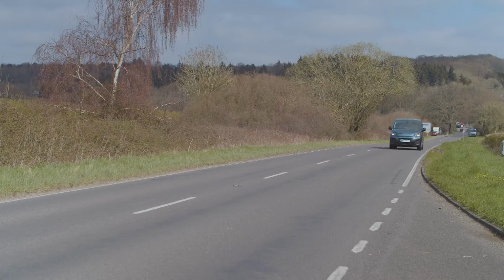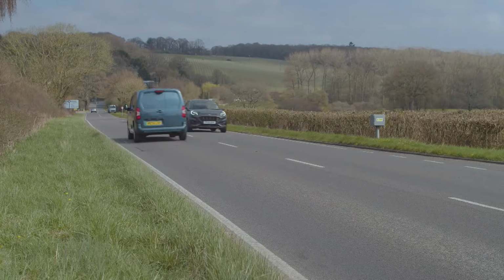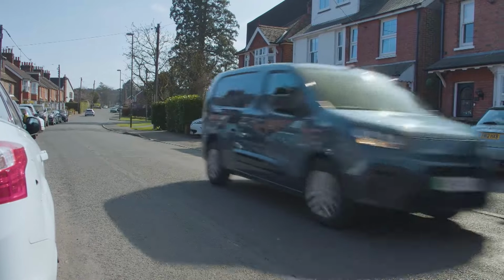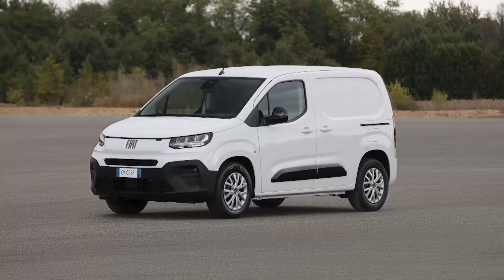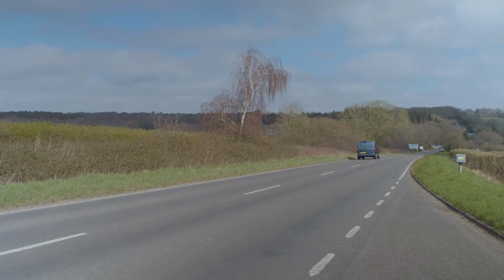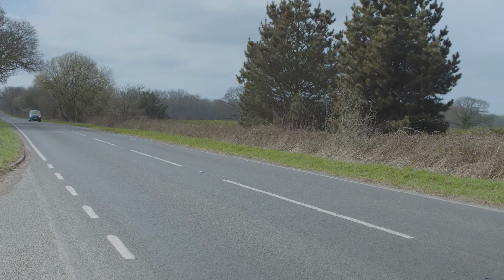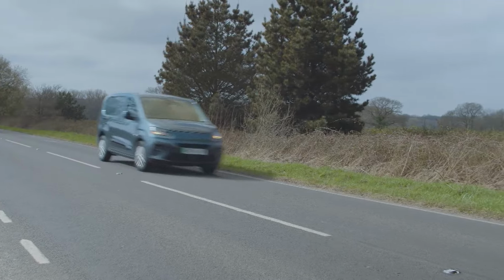One day in the not too distant future, you won't be able to acquire a new van of this size with a combustion engine. But for the time being, fossil-fueled power plants are very much alive and well in the Doblo range. There's no longer a petrol option, but Fiat still offers two 1.5-litre multi-jet 3 units, one with 100 PS and manual transmission, the other with 130 PS and an 8-speed automatic. As for refinement, well, the slightly clattery note at startup settles down quite acceptably once you get up to speed.